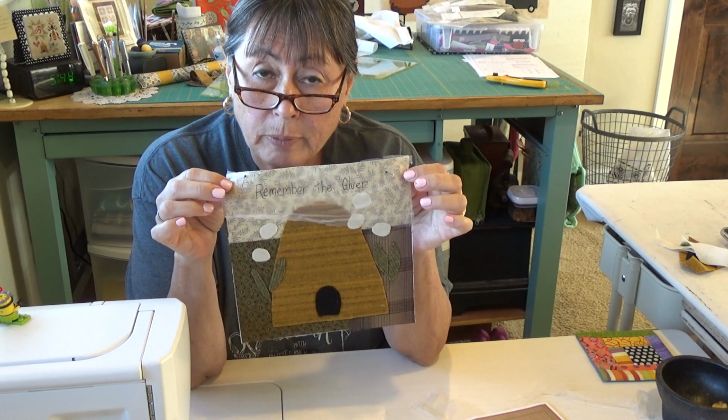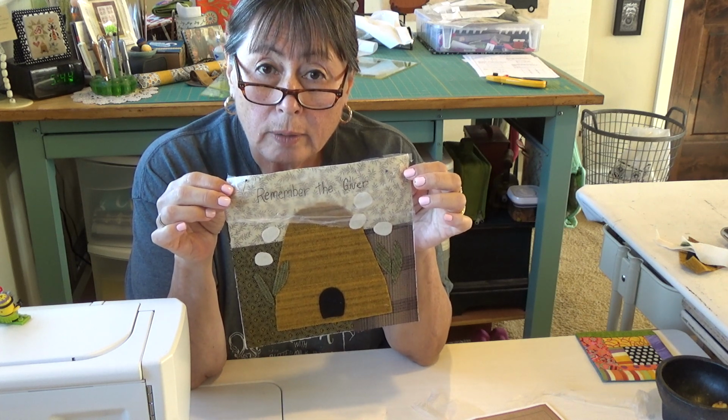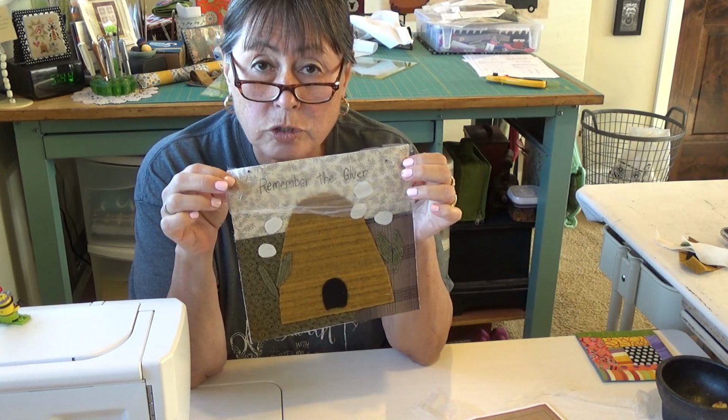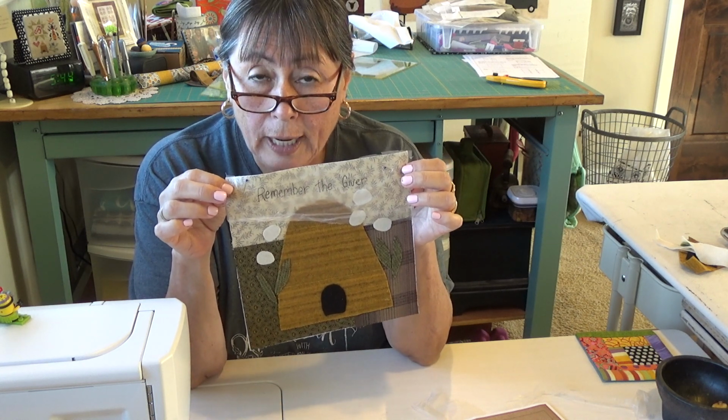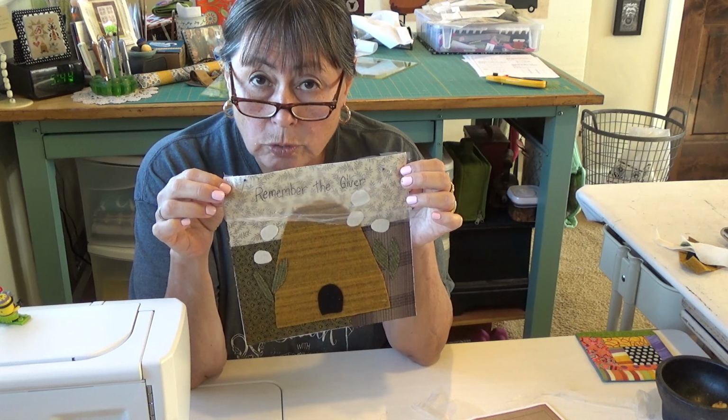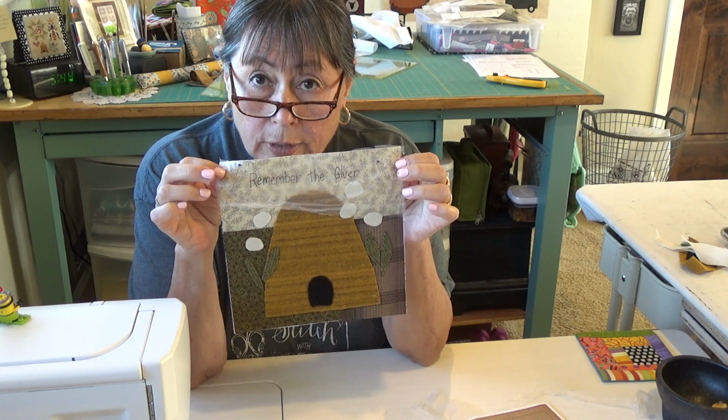I don't have to worry about writing on my fabric, or how do I see through this to trace it onto my fabric. I'm too afraid to freehand write on my fabric in case my handwriting isn't so good. And so this is how I do it.